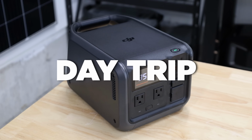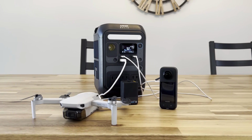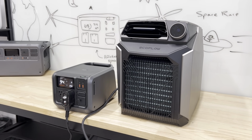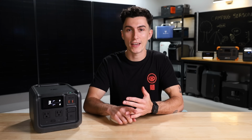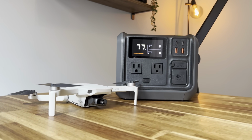So if you're out for just the day, think the beach, hikes, picnics, a small 300 to 500 watt power station is probably perfect. It allows you to charge your phone, maybe a small fan, power your speaker, keep your camera gear, anything that you brought with you for that day trip charged up.